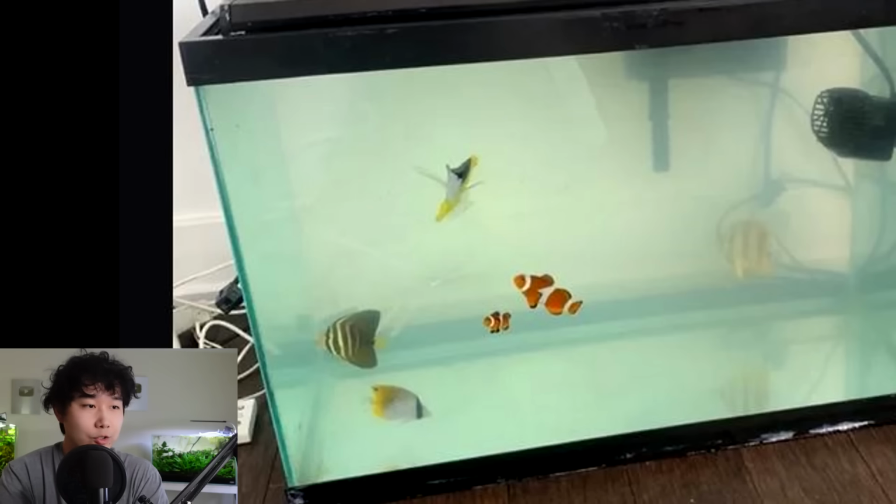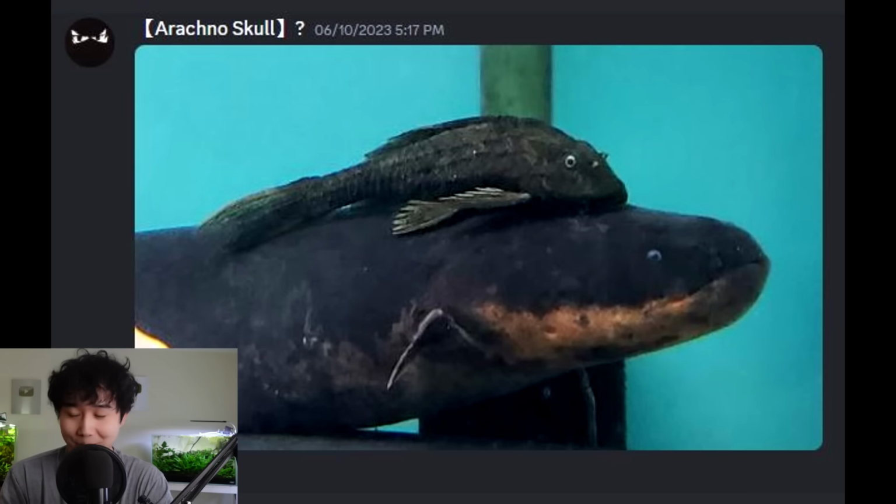That looks like a saltwater angel. These look like damsel fish. Am I making any sense? Clownfish. Hopefully is one male, one female, so they don't fight. Wait a second. That's a blurred picture, bro. That's an electric eel. No, Plecky. Tell me this Pleco is alright.